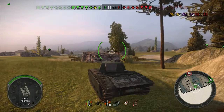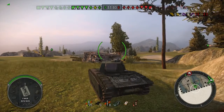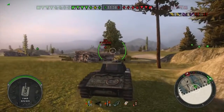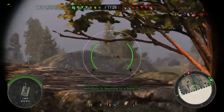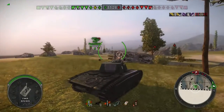Now, I know these guys are probably thinking, why in the world is this guy staying back? He is not doing anything as a heavy. Well, because my armor is not there to be a heavy. As you guys know, this thing is not going to be one of those devastators like that. This thing is going to die pretty quick.